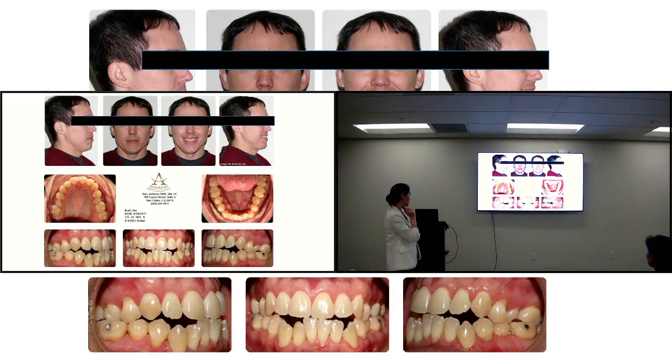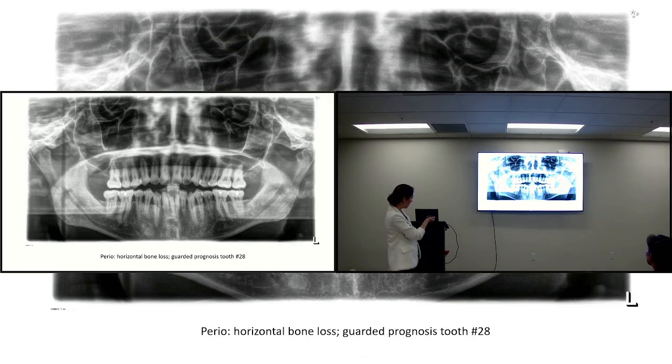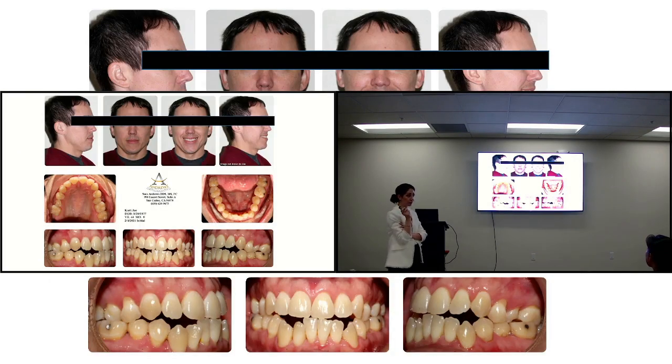And then this is the last case I'm going to show you, another very, very difficult case, a huge perio case, tons of problems, bilateral posterior crossbite, that thin biotype, very, very thin lower attached gingiva, and anterior crossbite and perio problems. So first thing I'm going to do is refer him to the periodontist. I said, look, I need to extract a tooth from the bottom, you tell me which one.